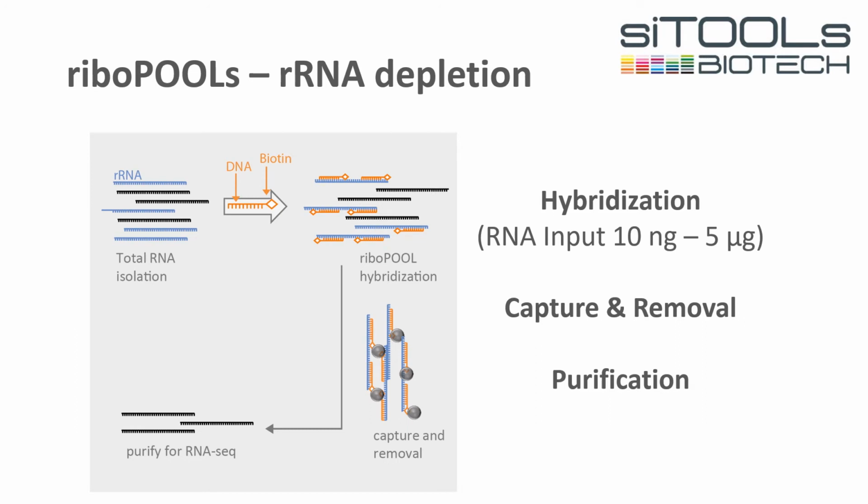And the next tool I'm shortly presenting to you are the riboPOOLs. RiboPOOLs are a molecular tool for ribosomal RNA depletion and abundant RNA depletion. As I mentioned before, all our products are pooled oligos, and the riboPOOLs are a pool of biotinylated single-stranded DNA oligos, and the riboPOOLs are antisense to ribosomal RNA. As you probably know, ribosomal RNAs make up to 80 to 90% of the transcriptome, so ribosomal RNAs are very abundant and would lead to very high cost of RNA-seq experiments if not removed prior to RNA-seq.